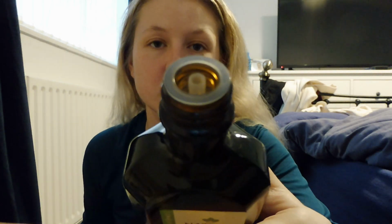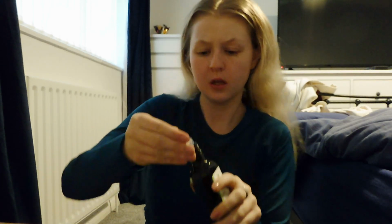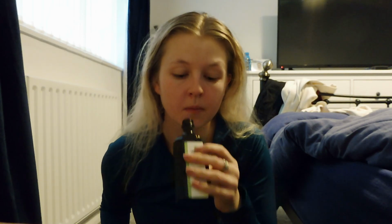Oh, is that a stopper? I think there's a stopper at the top of there, which is obviously good to help it not spill anywhere. It smells... I mean, I don't actually know what the scent of rosemary is, so I presume it smells of rosemary, but it smells like a garden to me. Not too bad, not too overpowering, but quite a distinct scent to it.